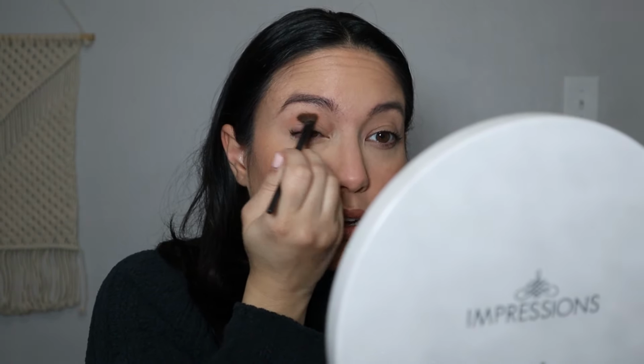And we have 32 seconds to spare. So if you wanted to just dust over your eyelid with a little bit of bronzer just to deepen it or something, you can. Or even if you wanted to do a little bit of liner at the top, you could do that too. But that is your 10-minute makeup look for work. Super easy.